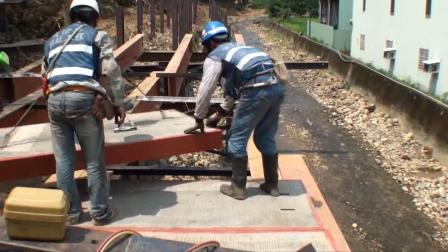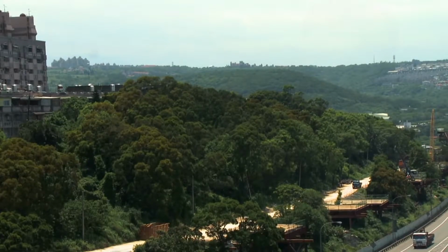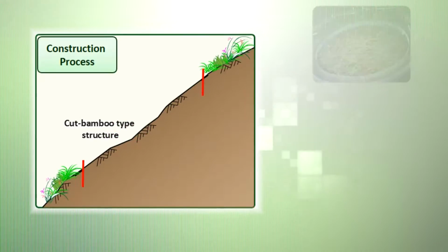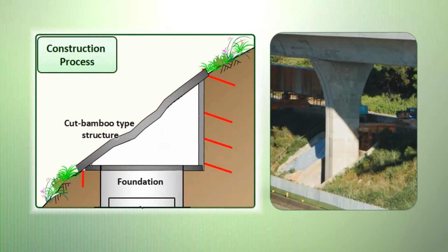During the construction period, a number of innovative, eco-friendly construction methods were employed. For example, bamboo-cut retaining walls were erected in order to minimize the excavation areas.